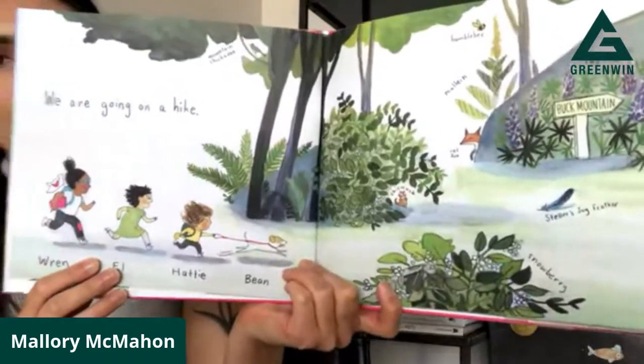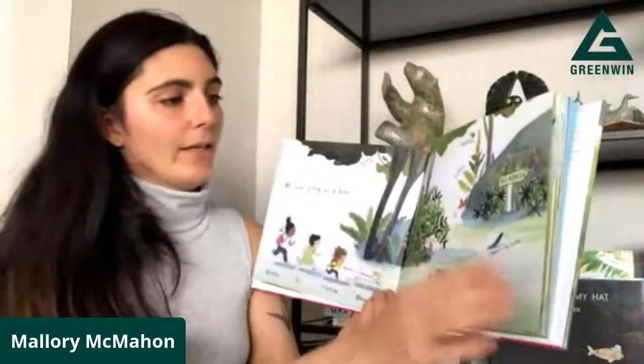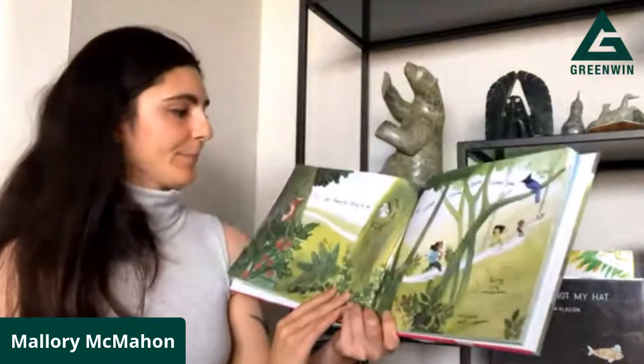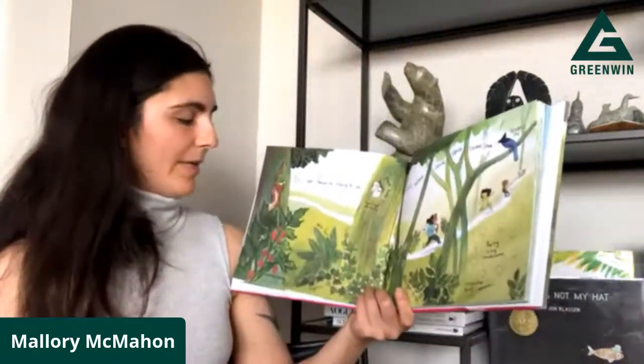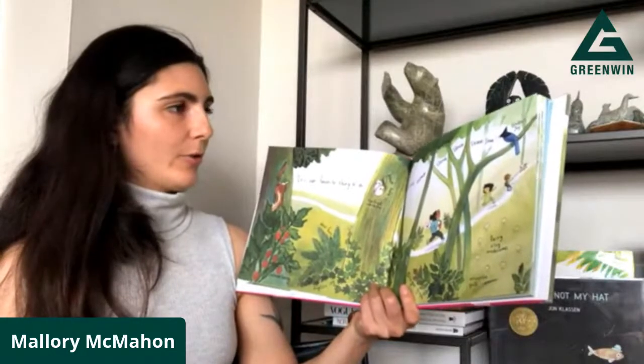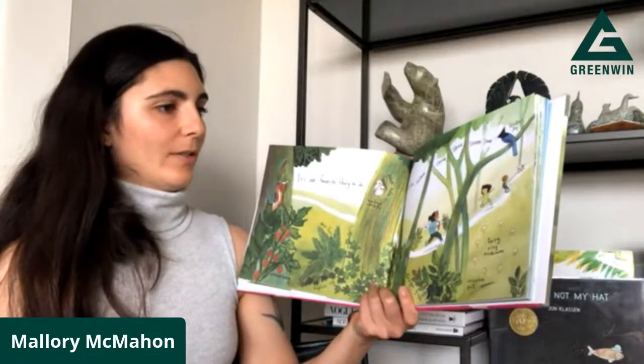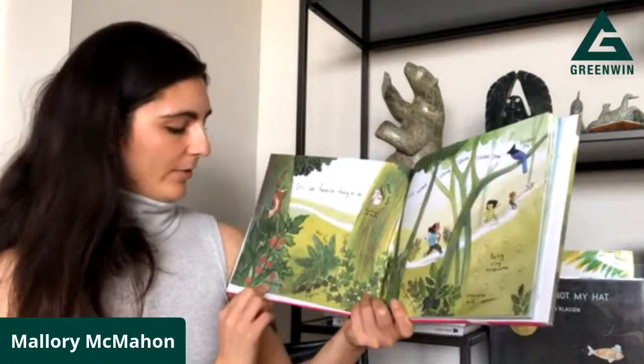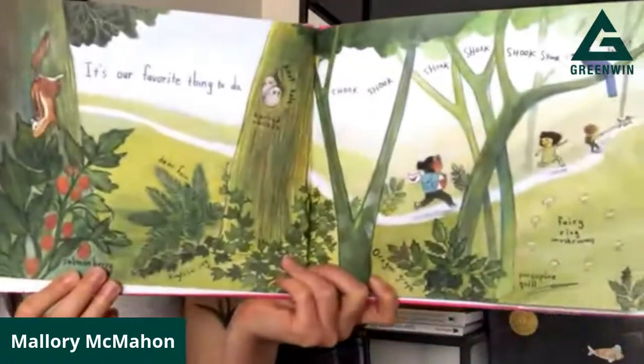Maybe if you go on a hike this summer, you'll get to see something like the red fox, or a lupine, or a chipmunk. It's our favorite thing to do. Shook, shook, shook. Fairy ring mushrooms, porcupine quill, Oregon grapes, salmon berries.